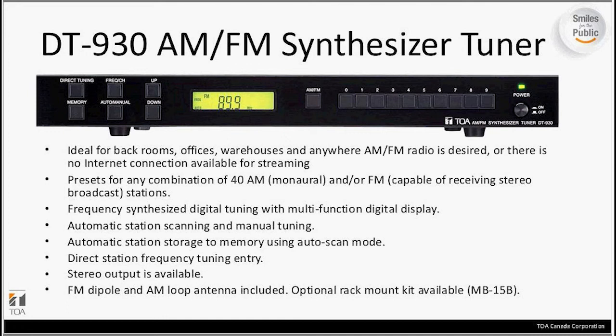So now we're at the DT930. This is our AM/FM tuner. Typical use is for your background, your back rooms, your offices, warehouses, and anywhere where you might want an AM/FM radio rather than an internet connection, or if you don't have an internet connection available for streaming, the AM/FM radio is going to help you to do those things.